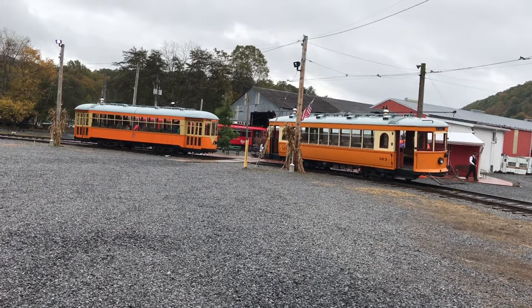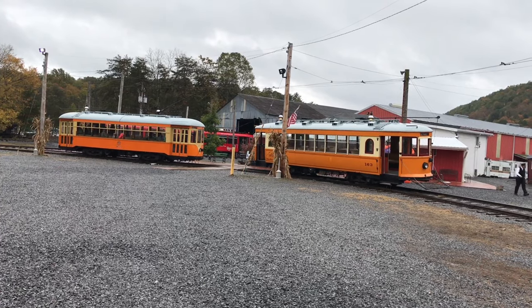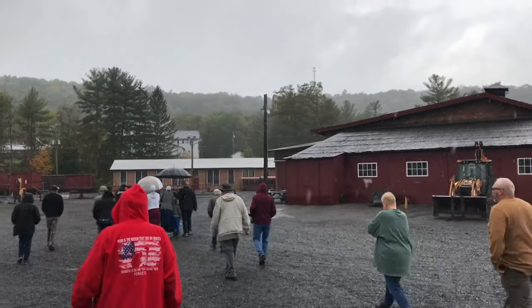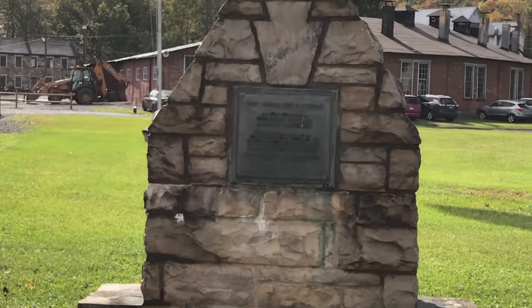Now, as much as I'd love to hang around these trolleys, especially the Johnstown ones, we've got a tour to get to. This is a new feature of the East Broadtop. They've begun offering guided tours of their shop complex. This is what makes the East Broadtop stand out amongst all other railroads.